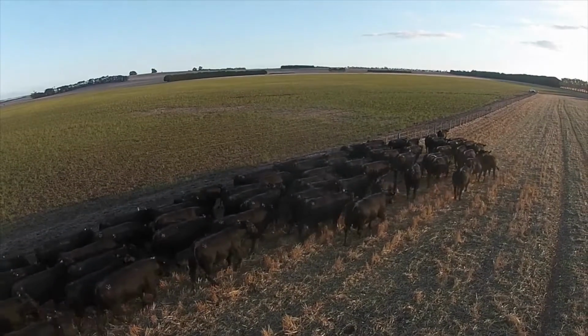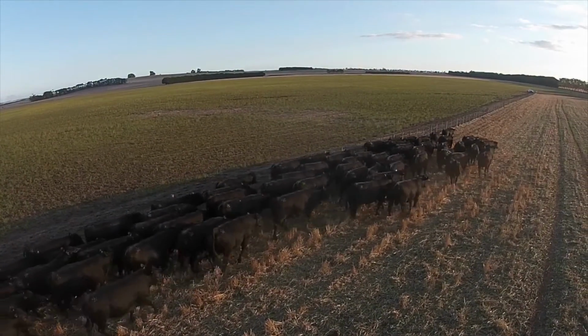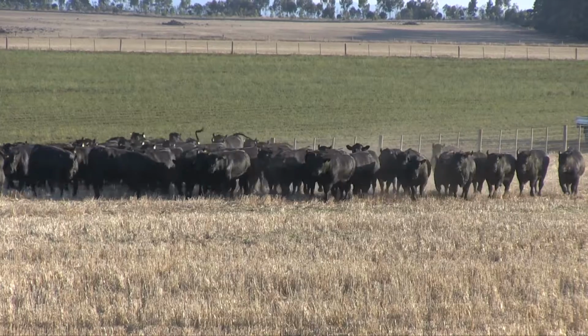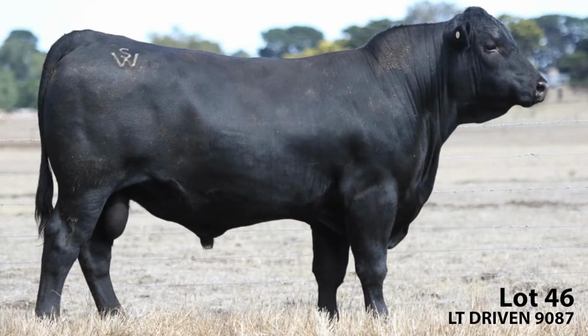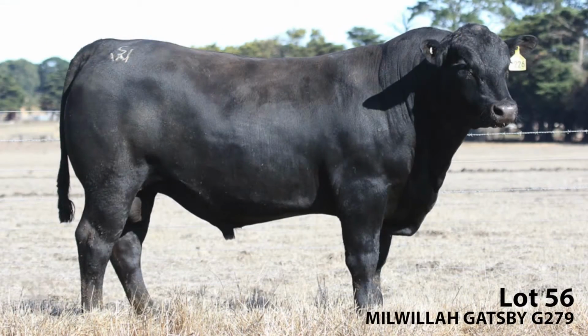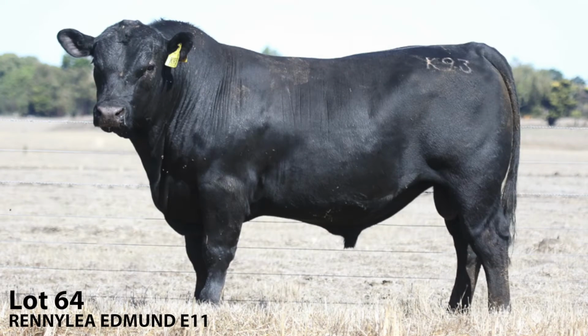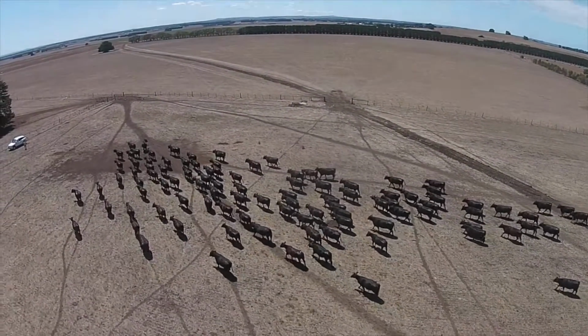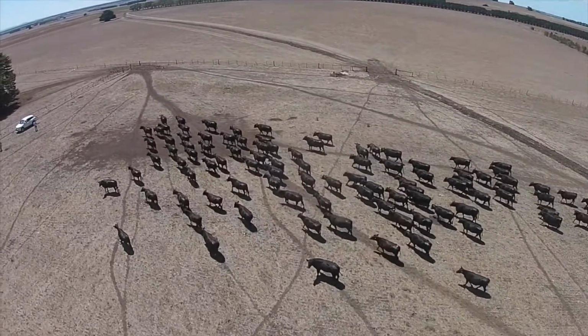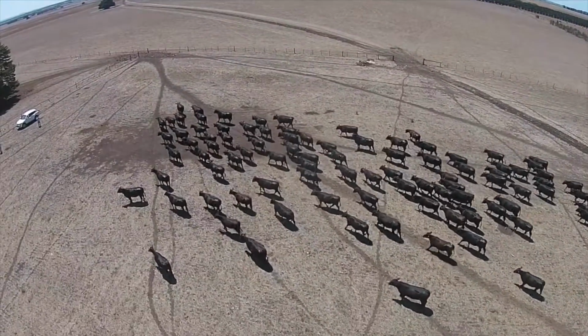But you've also managed to have the performance in there. These bulls that we're looking at, for their age, are packing a huge amount of performance in those bodies. That's exactly right, and we've chosen our sire lines carefully to multiply that, and the female side of the herd is also building the performance as well, and it's really coming together at the moment.